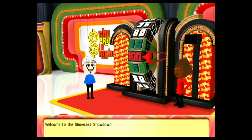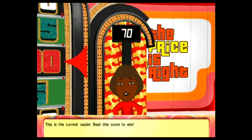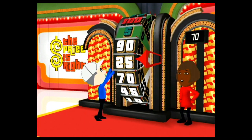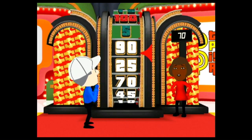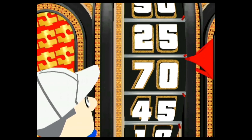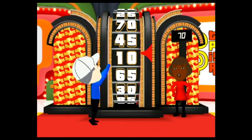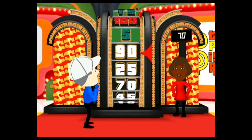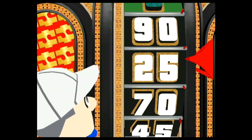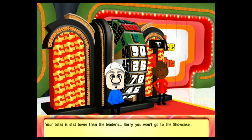Welcome to the Showcase Showdown. You'll spin the wheel. Be careful, though. If your total is exactly $1, you win. This is the current leader. It's your turn to spin. $25. Your result, it's your turn to spin. Oh, 25. Your total is still lower than the leader. Sorry, you won't go to the showcase.